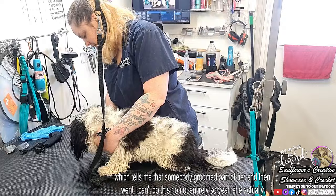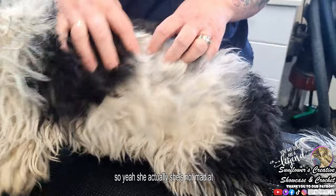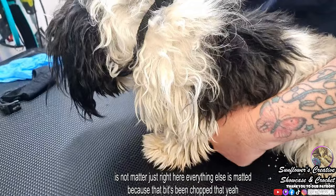Where is she matted? Everywhere. The only part she's not matted is just right here. Everything else is matted. Because that bit's been chopped at. They chopped them and tried to brush her and work on her. So yeah, like I said, it's the pet parent's first time owning a breed like this.